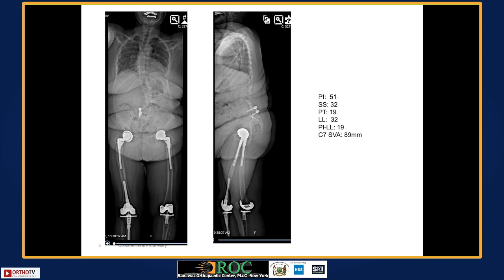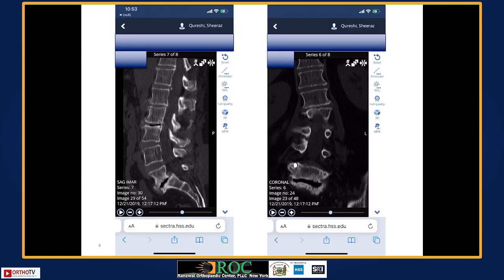This is her imaging here. So you can see the parameters are listed as such. She's got this sort of unilateral hardware at L5-S1 where she had a lysis and a listhesis. You can see she's had multiple joints replaced and clearly a very positive sagittal imbalance with a high SVA even for her age.